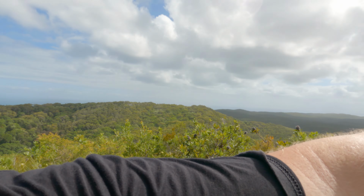Just a cool spot. This is called, there's a sign here somewhere, Mount Tempest, or Mugar Bipo. Mount Tempest is where we are. If you get a chance, definitely come up here. It's quite windy today, but the breeze is nice because it is quite a steep walk.